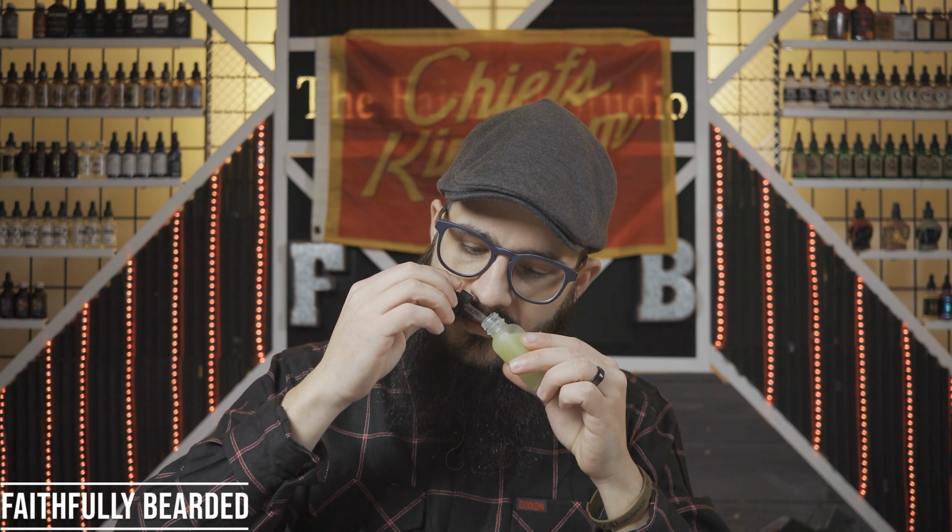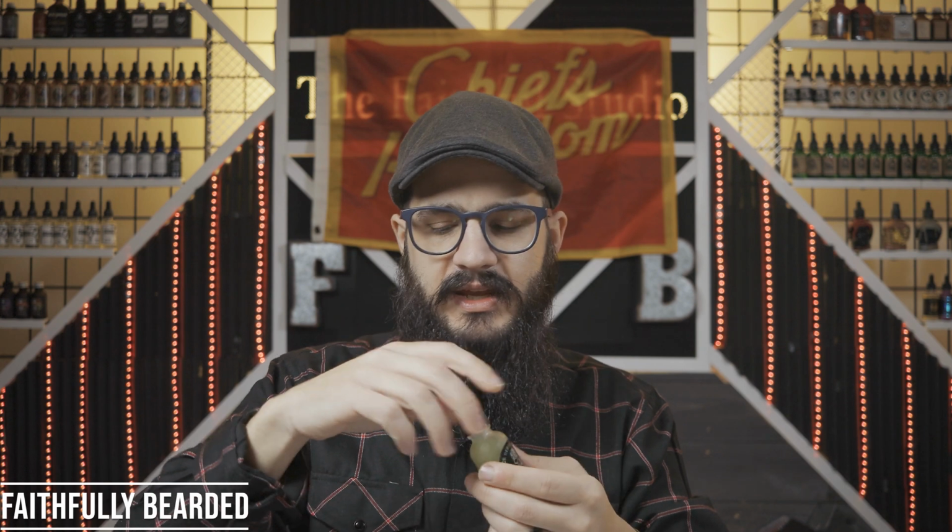And he claims it is smooth and manly. And I definitely get that. He says Cuban tobacco, amber spices, a hint of cherry and clove. Now, I don't get anything spicy from that clove. The cherry is not overpowering, so it's definitely in the back notes.